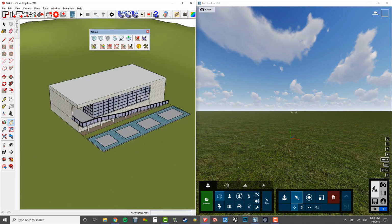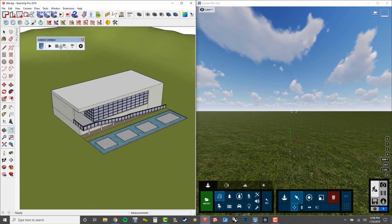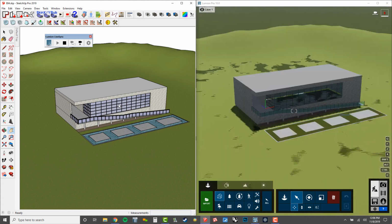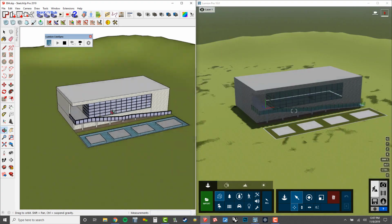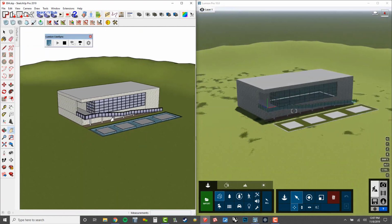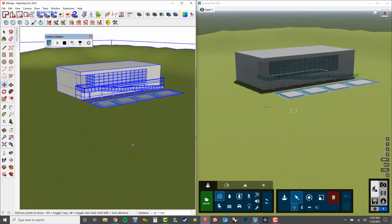Okay, so the LiveSync plugin in SketchUp, it's this plugin bar here, this toolbar. All I have to do to get my SketchUp model over into Lumion is click play. This is going to bundle up that SketchUp model, throw it over into Lumion, and now it creates a LiveSync connection like that. All right, then for this, I'm just going to select everything, and I'm going to move it straight up, and we're going to call that 25 feet above the origin, just because it comes in at 0, 0, 0 in Lumion, and I like to leave it there.